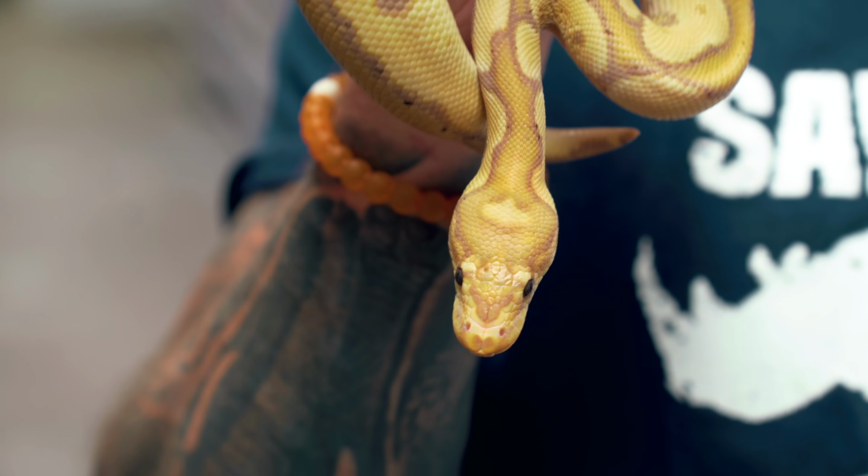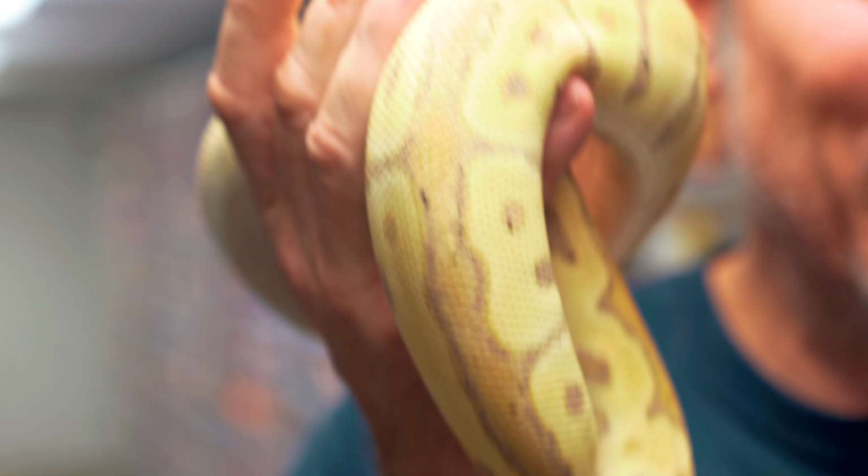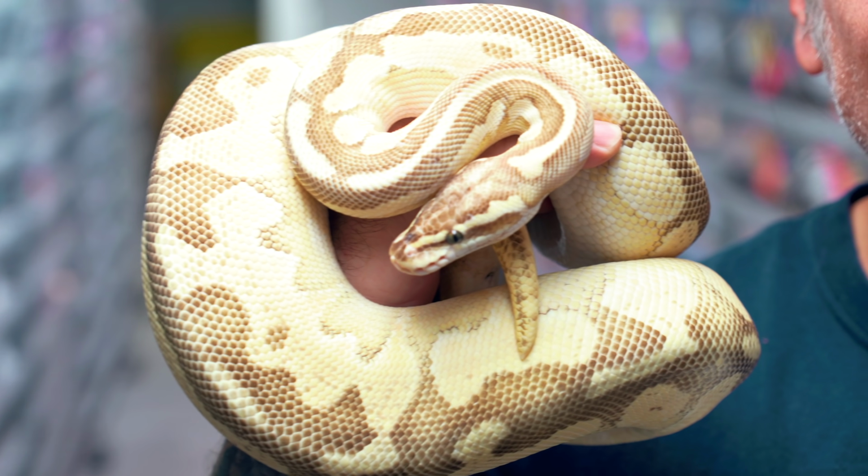Today is the day that we get to cut the clutch that was fathered by this one, and the mother was the pastel enchi bongo. So what do you say we head over and just cut that clutch and hope for some amazing combos?